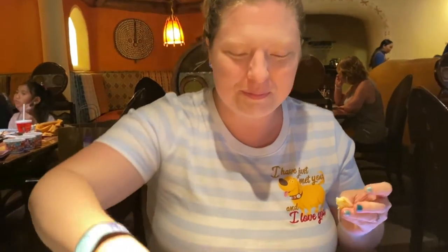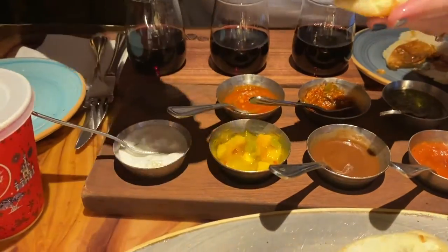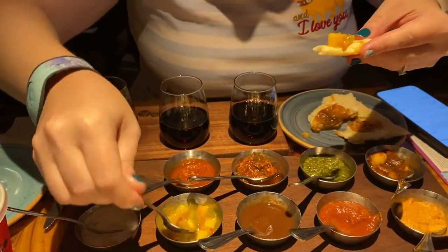Very fresh tomato, a little bit of here. Mm-hmm. And this one is the date. Yeah, I like that one. This one's the mango chutney. I think we had some of this with our lunch today at... Yeah, we did. The Tusker House.